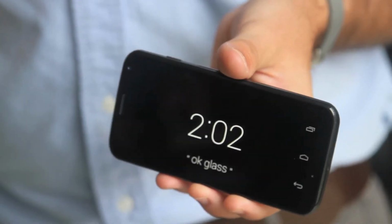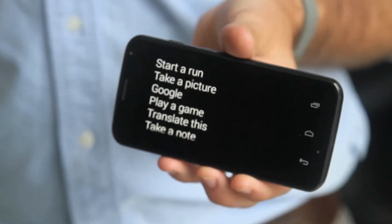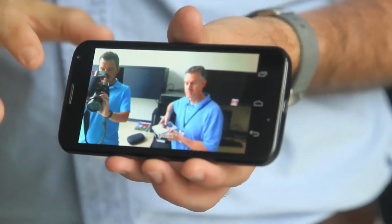But the most common way is I can just say, okay, glass, take a picture. And there you are. That is so cool. It's kind of slow by the time it gets here because it's having to stream it to that. If that's slow, that's pretty good.